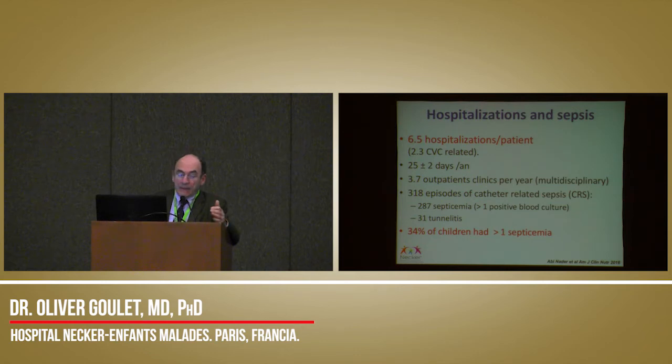And the causes of hospitalization were mostly catheter-related sepsis, mostly septicemia, almost 300 episodes of septicemia during a 15 year study period. And 34 children had at least one septicemia. It is the reason we decided to introduce the taurolidine lock in our practice.